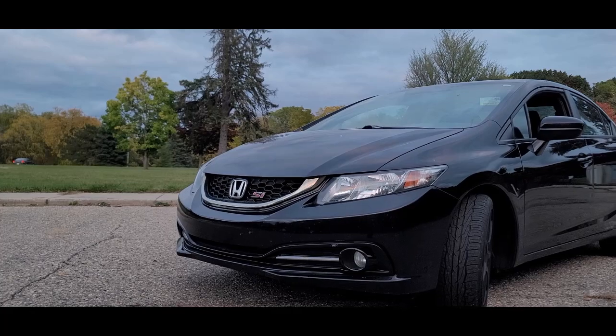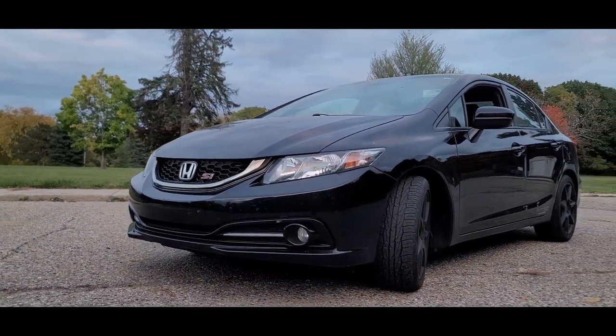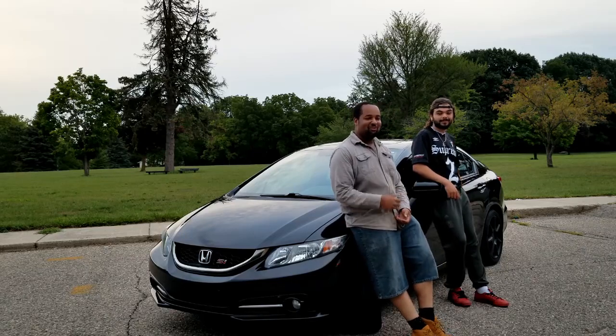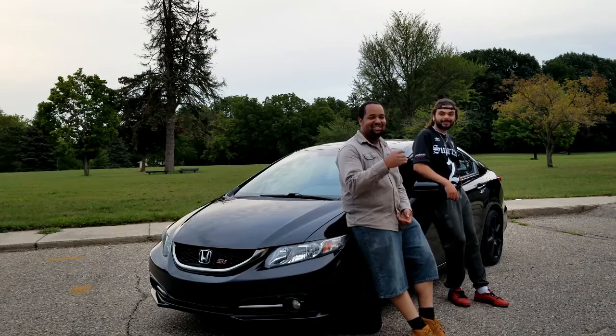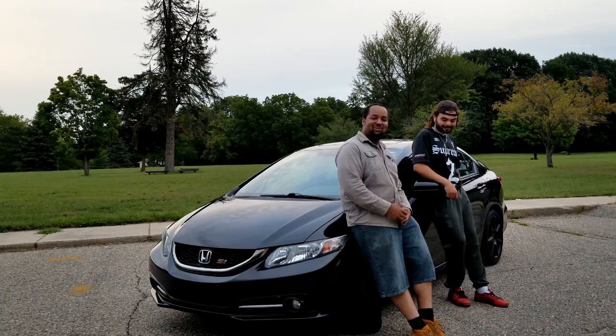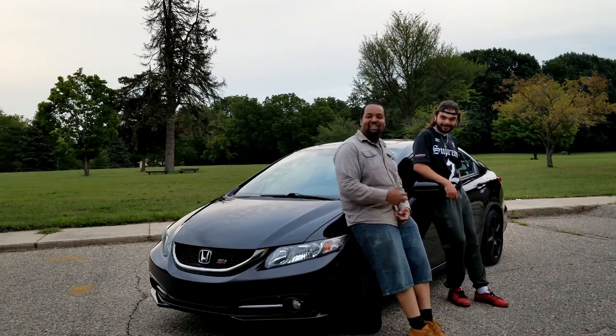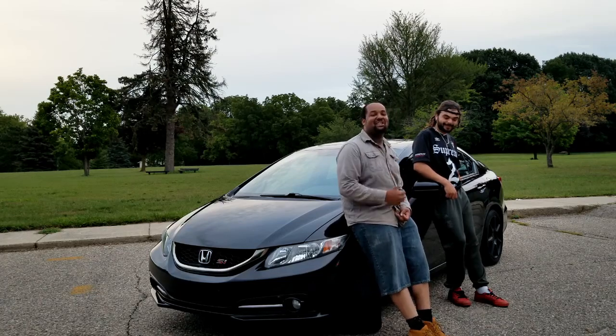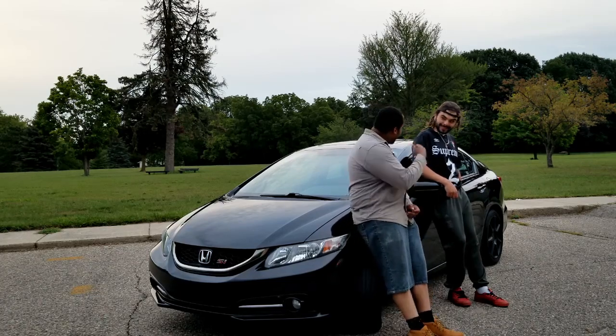But enough from me. Let's hear from the gentleman that actually owns the car. Ladies and gentlemen, this is the owner of the 2015 Honda Civic Si. This is my good friend Zach. Zach and I have known each other for years, since high school, back in the Blue Lake International days, playing jazz in Europe. Zach, how is it going?